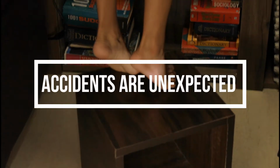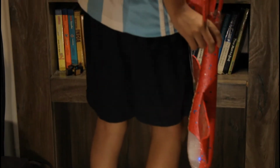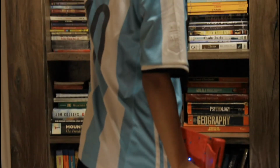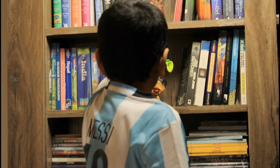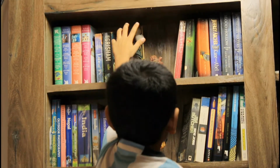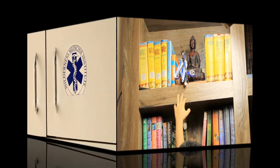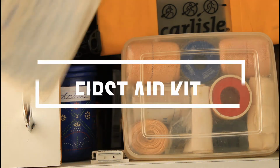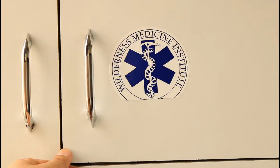Accidents are unexpected and emergencies can strike without warning to anyone, anytime, anywhere. First aid is emergency aid given instantly to an injured or ill person before regular medical help arrives. A delay in an emergency can cause irreversible damage, so we think it is important to keep a first aid kit easily accessible at your home and in your cars. Because by giving initial and instant first aid, you can prevent further complications with the injury or medical condition.